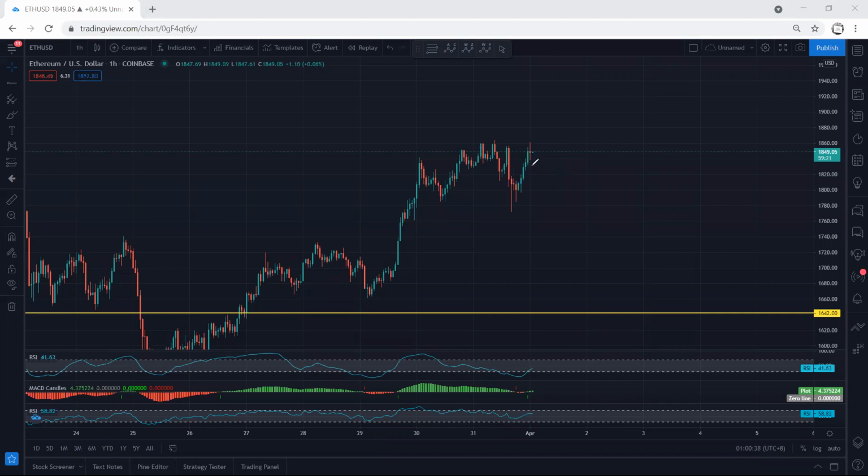But okay, now we need to look at this. The first thing is if we want to look for buy from here, if we get the flag here, maybe we can have entry above the top. But having entry above the top is very risky. Easily price can tag and reverse. It depends on the traders.